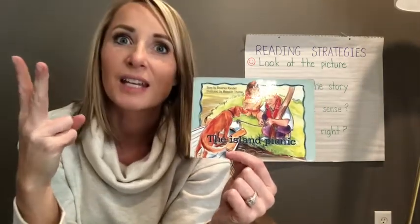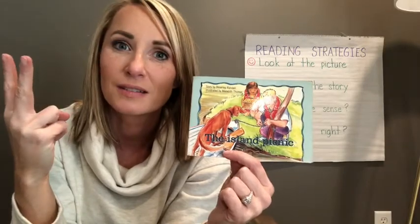What was the setting? Where did the story take place? What was the problem in the story? How did they solve the problem? And if you really want to practice, go back and retell the story to someone in your family. Tell them everything that happened, a little bit about the beginning, a little bit about the middle, and a little about the end.